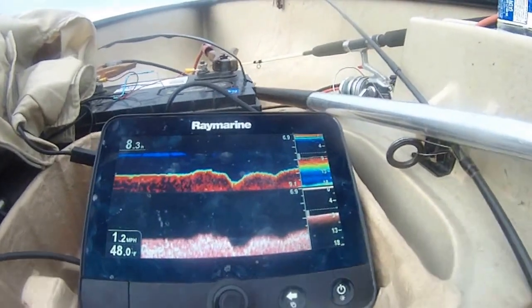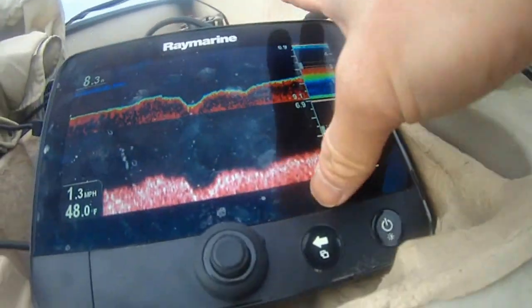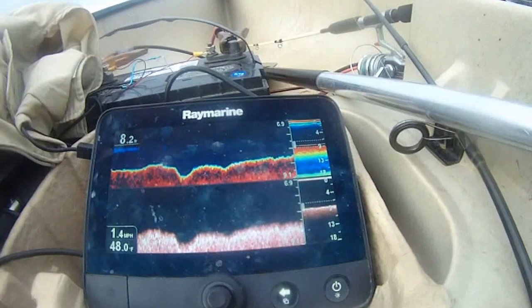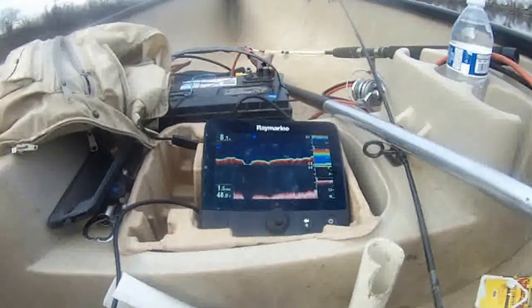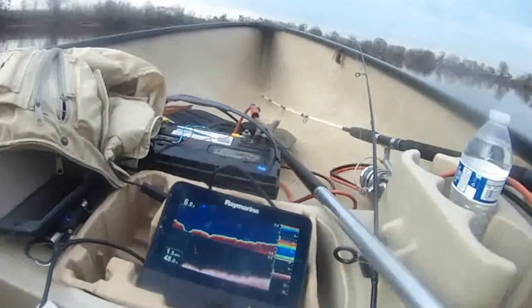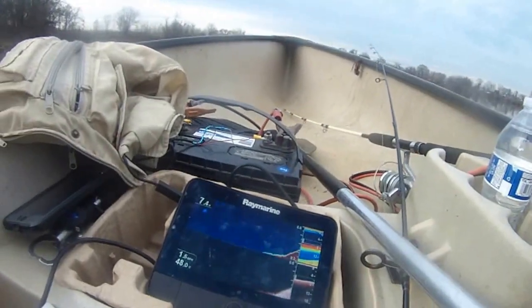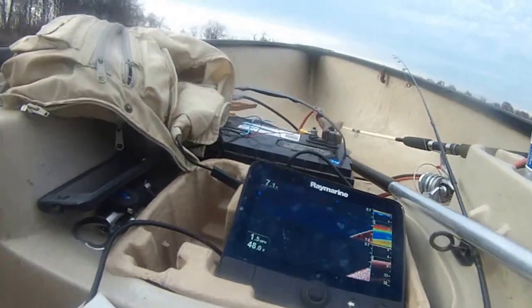So what you're looking at is 0 to 8.3 feet here. I'm focusing on 6.9 to the bottom, 8.2, so the bottom, like a foot. Clear image of the bottom, because right now most fish are under and sitting at the bottom right now, you know. So this is a big drop-off right here, right underneath.